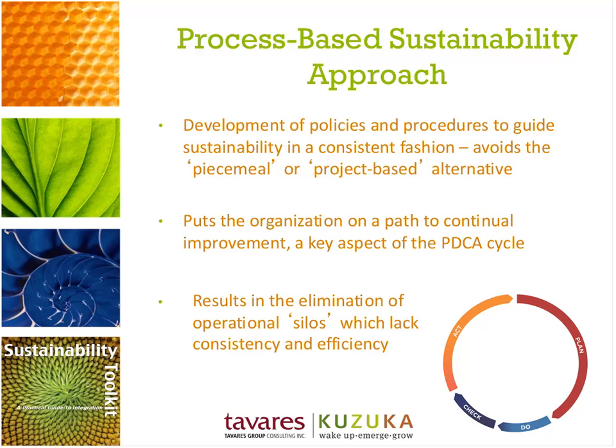So this process of building onto or integrating into existing organizational processes is really going to also assist in identifying redundancies, and thereby improving the organization's efficiency in managing these sustainability priorities.